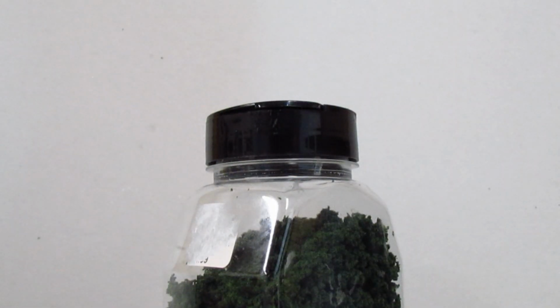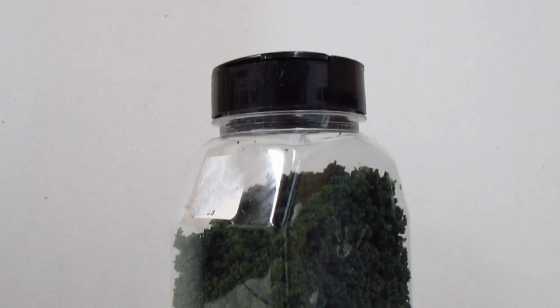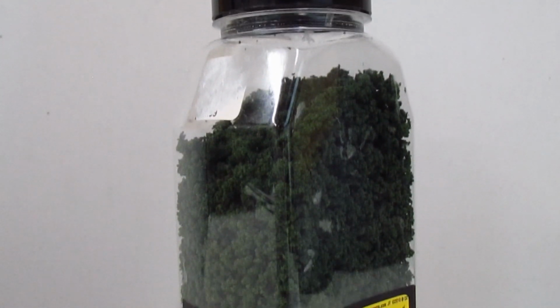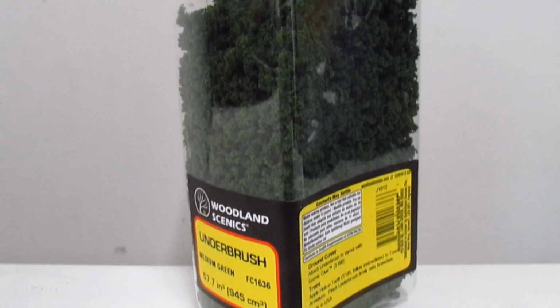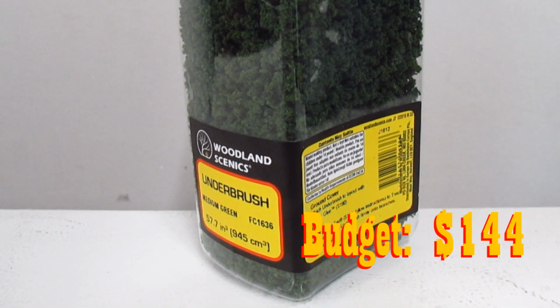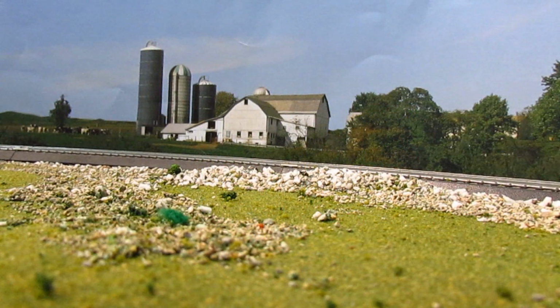Once you have added enough turf, spray it down with some Woodland Scenics spray adhesive or glue. For this part, I would recommend masking your track with masking tape so no glue gets stuck on the rails. With the glue, turf, and kitty litter, we have just spent $35, a combined price of $144.